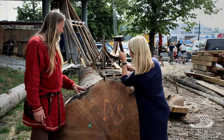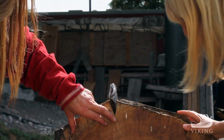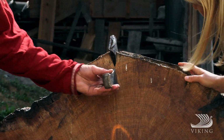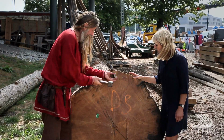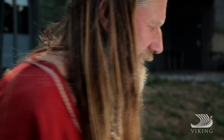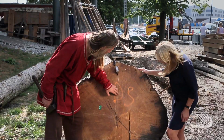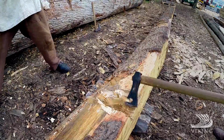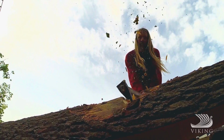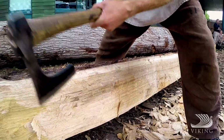Slowly, just as Geir predicted, the tree began to open. You can see the little crack, and I follow this marrow line here now. Now you can see it follows the marrow line down to the center of the tree. Then it's time to turn the sections into planks. Another extremely labor-intensive task that required every available Viking.